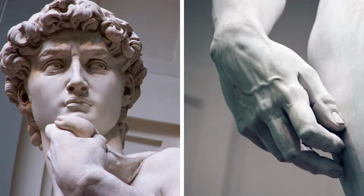But I do think that it's important to recognize every once in a while the things that we give up by doing so much on our computers. So let's look at what was gained by the process of making David. Every muscle, every vein, every joint just bends so naturally. It looks like he could just come alive and walk around.